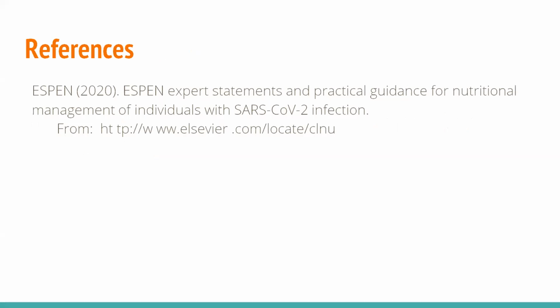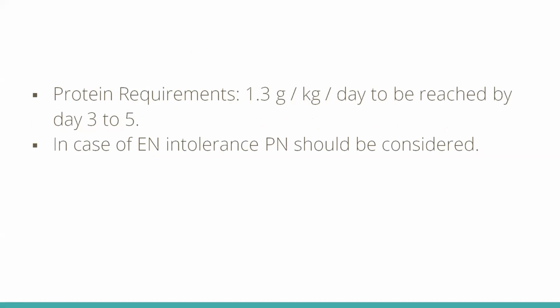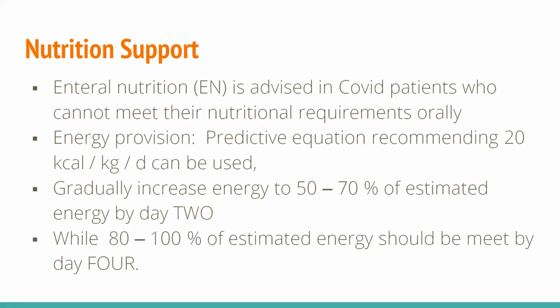I think I want to stop at that point. Remember, these are highlights from ASPEN. I would encourage you to go and get that document and read it. It's very detailed, but in a nutshell, this is what is available. Thank you very much.